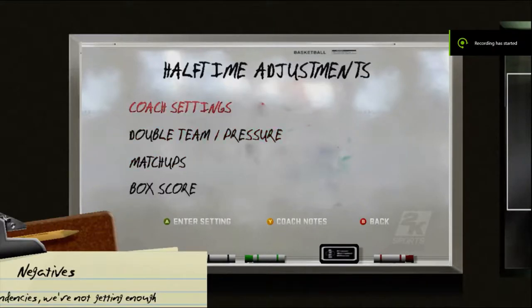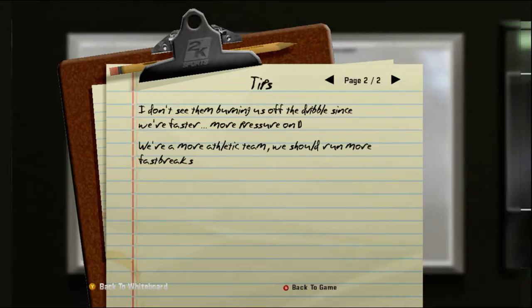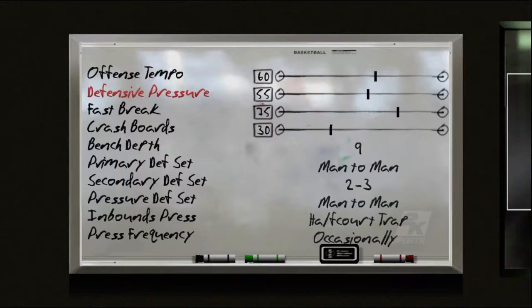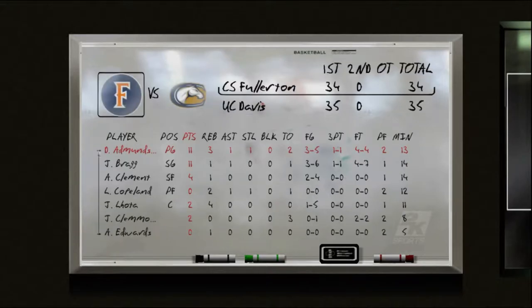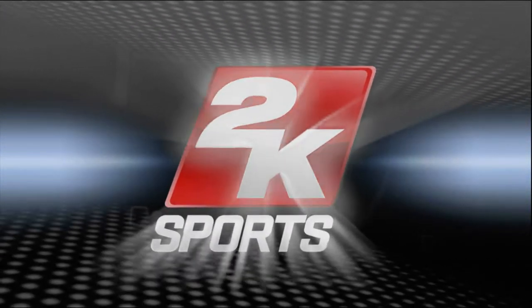Boom. We're back. Alright, so we're doing terrible on the offensive glass. We're not getting any points in transition. Wouldn't hurt us to go deeper down our bench. Don't see them. More pressure on D. Should run more fast breaks. Turn the tempo down a little bit. Get the pressure up. We're bigger than them, so we can crash the boards a bit. Our guards are killing us. They got those two threes when we were in the zone defense, so.